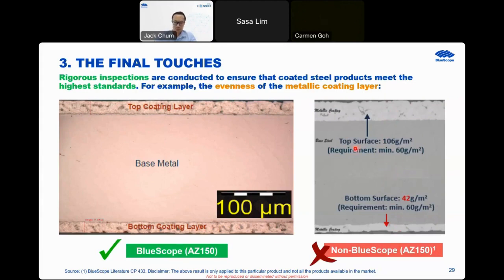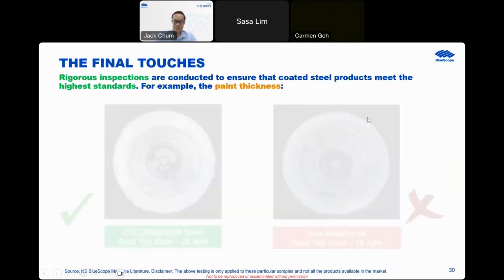For us, we cannot skip this kind of testing. In most manufacturing lines, some people will only test the top surface without taking care of the bottom surface. But for Busco, each layer means something important for us to check. From here, you can see that if it is even, most likely the product will perform evenly. If uneven, you can expect some premature failure. Certain areas may last longer, while certain areas may corrode faster than others.